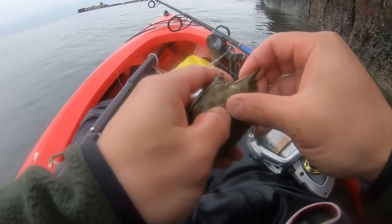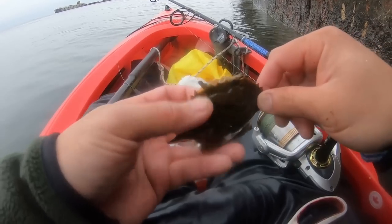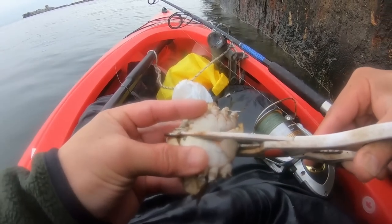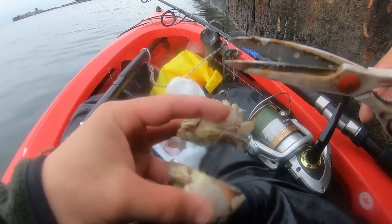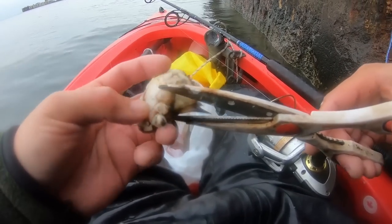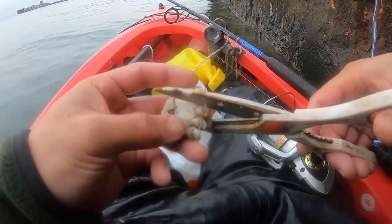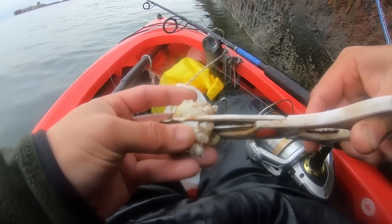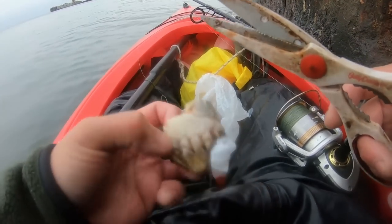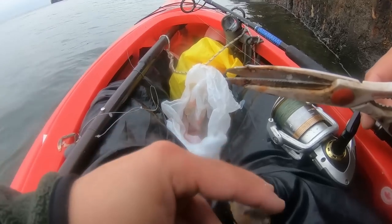Then take the shell off. There, one cut down to here, right down the center. You could get three baits out of this, but I'm just gonna keep it at two. I'm gonna do one cut right there. Duck those off to the side for now. Get the other half, cut him the same way, in between the knuckles.